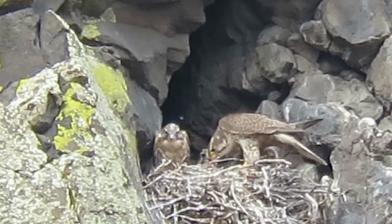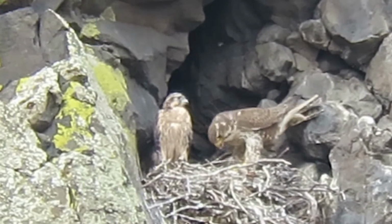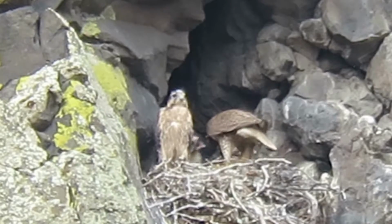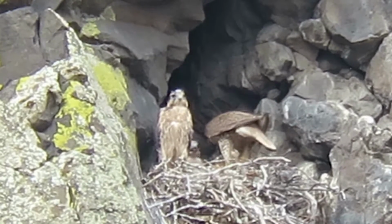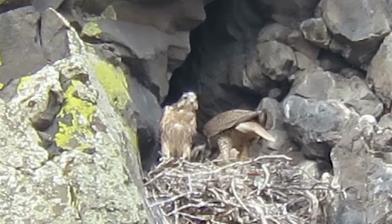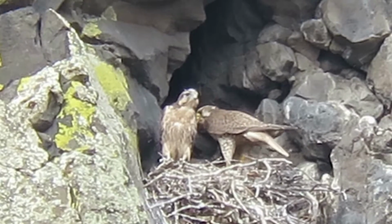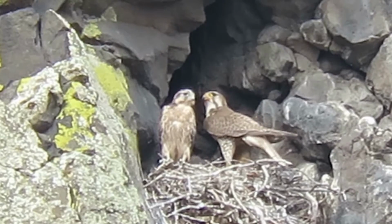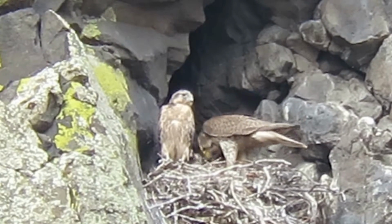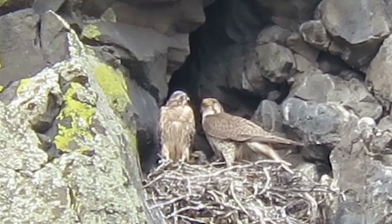Everybody got their share. The other ones can't even hold anymore. Okay, I think she's about done here. Nope, I'm gonna feed some more here. Not done yet. The little guy's getting his share. Okay, Mama. You get the little guy finished off here? What a great feeding that is. My goodness.